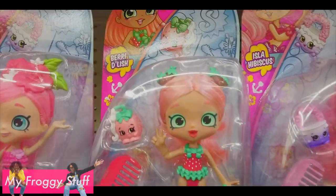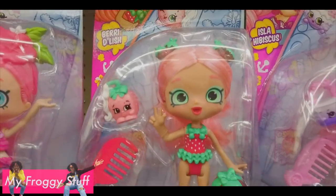Wait a minute. I just asked someone if there were any more in the back, and so he went to go check to see if they have some on hand, because he ran the little SKU number that I got off of Instagram. Thank you for everyone who's posting that. And let's see. While waiting, we can take a look at some new Shopkins.